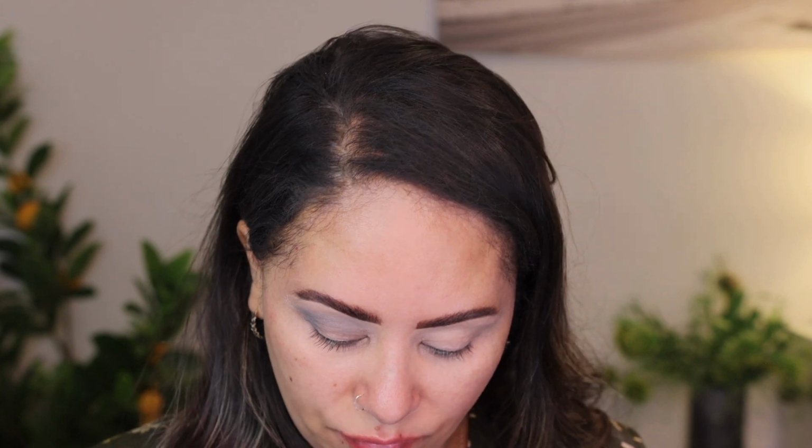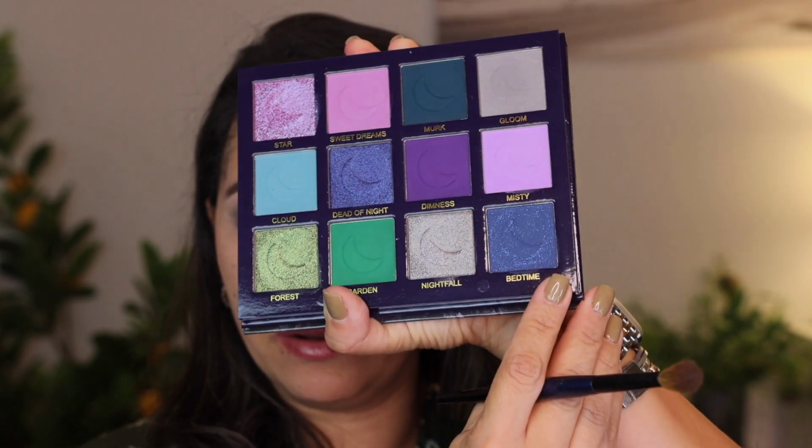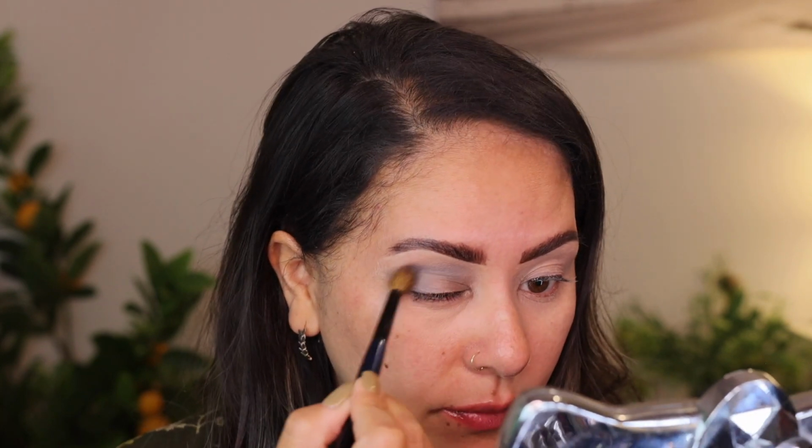And I'm wondering, we have two of those in this palette. We have Bedtime as well, this one. So you see the shimmer there? I'm wondering if that will also happen with that one. So we have to test it out just so that I give you guys all the info. You guys know we have to keep it real here. I love Unearthly Cosmetics, but we got to keep it real.